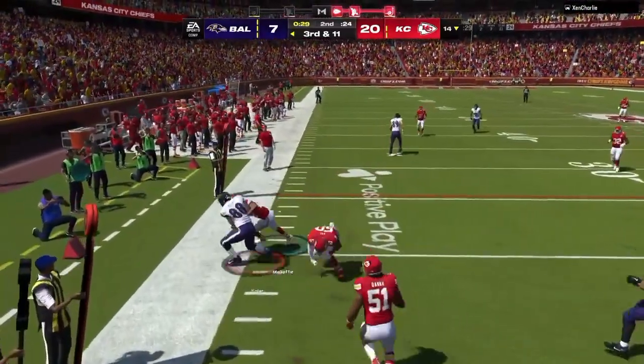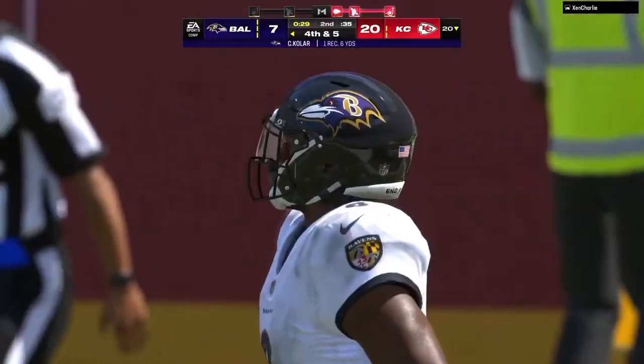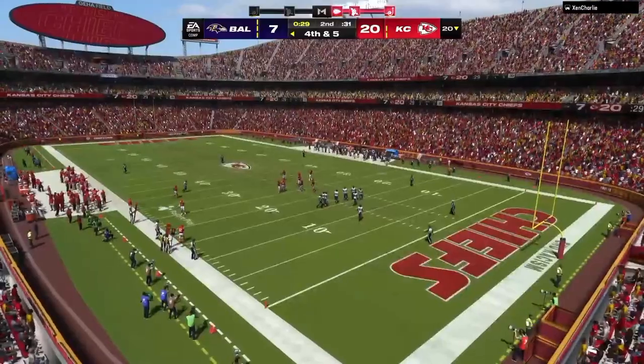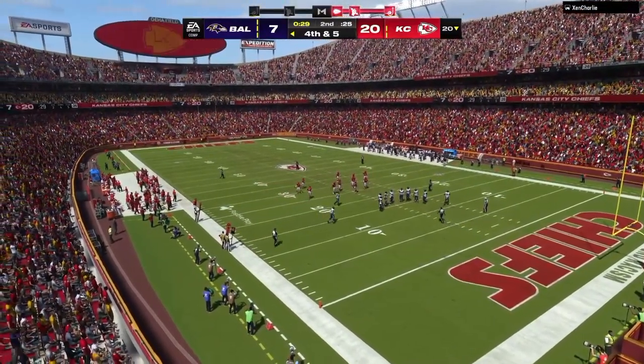Finds his man, it's Kohler, and he'll be out of bounds right around the 20. Yeah, that's good for a gain of 6, and it'll be 4th down. Nice play call, a little bit of play action right there. If you can get those linebackers to freeze for just a split second, that's usually all the room you need in order to get it to your tight end.